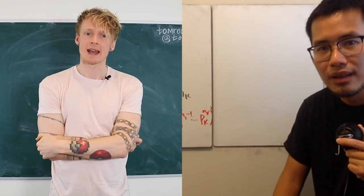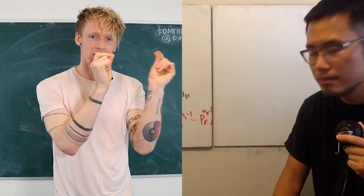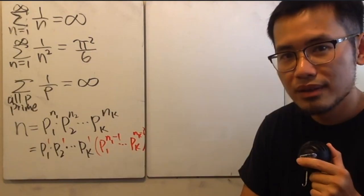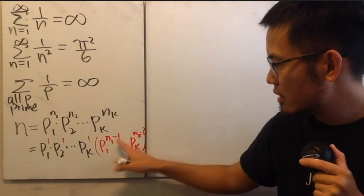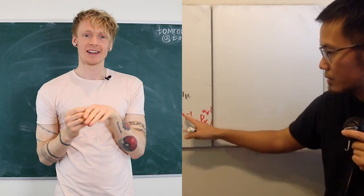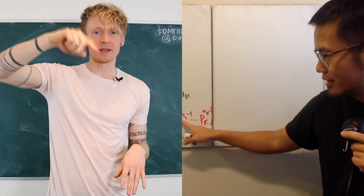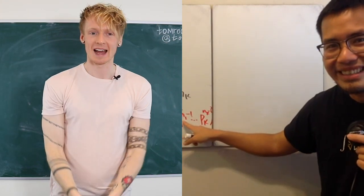Now, what we can potentially do, thinking about this odd and even parity, is say that all of the numbers in the red can be written as square numbers. For example, if n1 is 2m plus 1, then when we subtract 1, we have p1 to the 2m, which is p1 to the m, all squared. Yes, I agree.